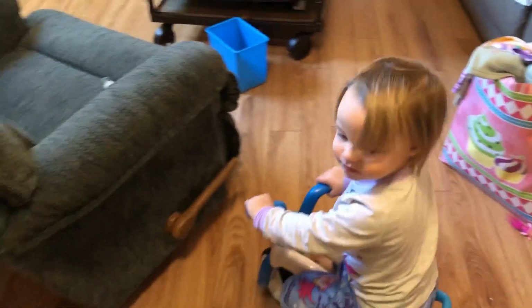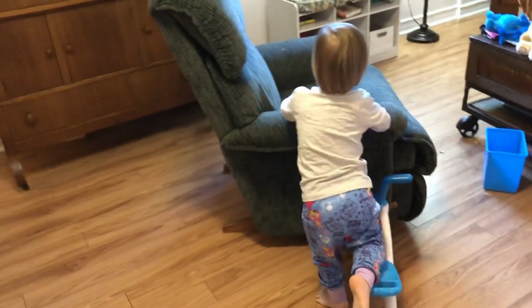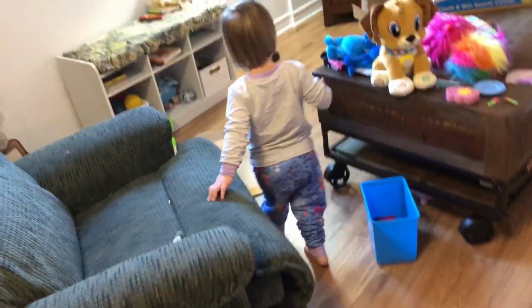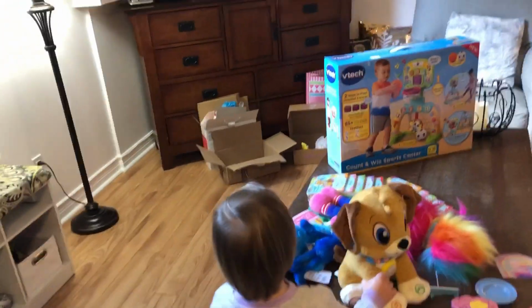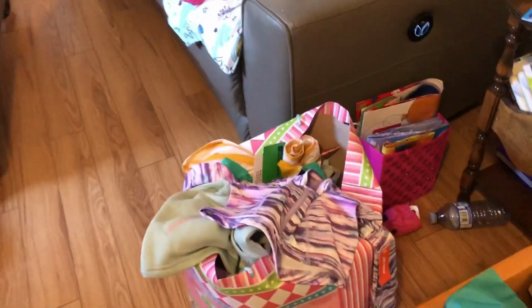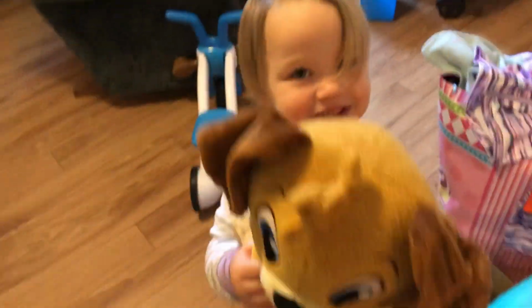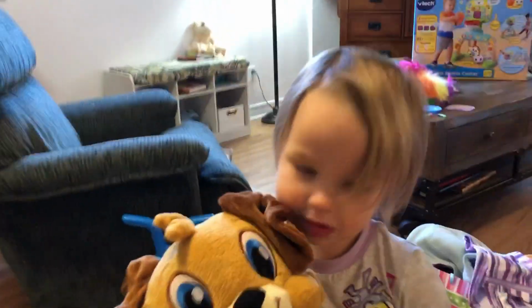There's the bottom of the one part of the kick. All right, so do you like your bike? Do you like your new bike? Yeah, you do? Yes, it's pretty awesome. You get lots of empty boxes, lots of bags. Like I said, that one had all clothes in it. Yeah, you love your buddy, don't you? Hey, do you like your buddy?